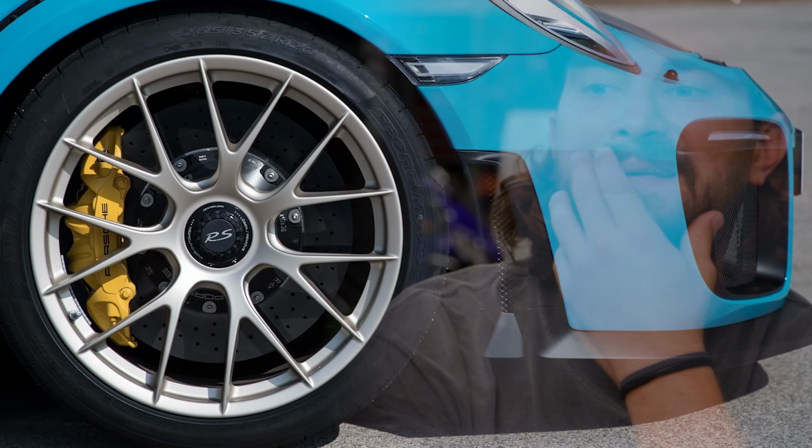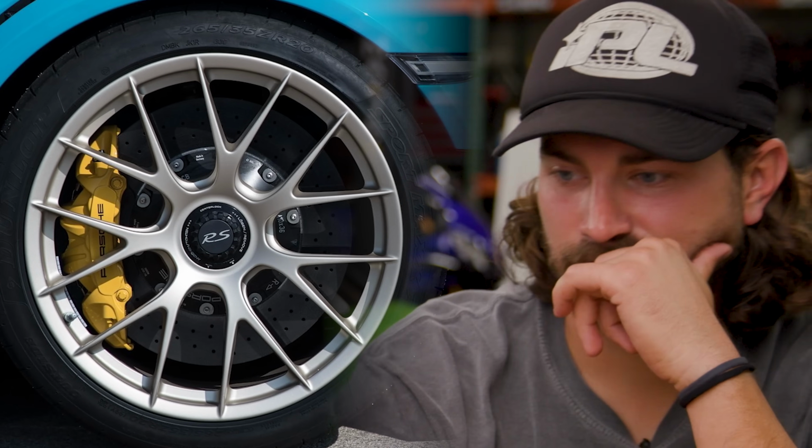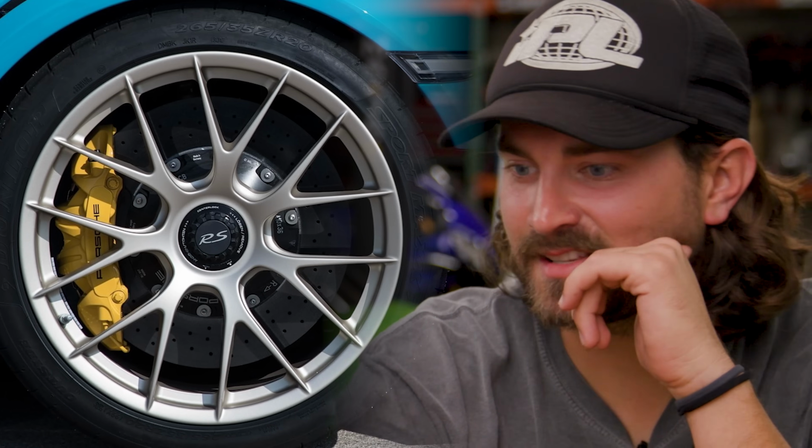All right, next on our list, magnesium wheel option for a 911 GT2 RS, my favorite car. Okay, so these are the wheels, I guess. Magnesium wheel option. Okay, so that's a center lock wheel. So we know that Chevrolet charges $5,000 for 4 wheels. I mean, those Chevy wheels are gonna pale in comparison to this price tag.